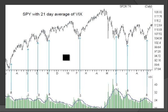I'm going to show you right now because it's just a cool indicator. The VIX, all you're doing here is you're taking an average, as I said, of the VIX itself. Let me bring that up. Give me a second here. VIX and 21-day.